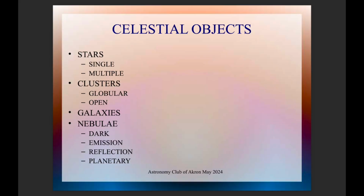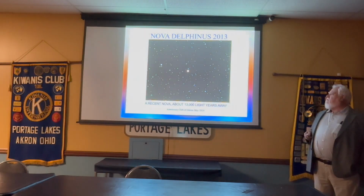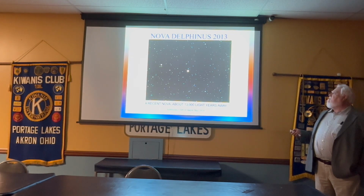Celestial objects, which is everything else, everything outside the solar system. And again, a long, long list. But we can blow past that quite quickly. We can shoot novas. Nova Delphinus, 2013. About 13,000 light years away in the constellation Delphinus. And I managed to get an image of it.